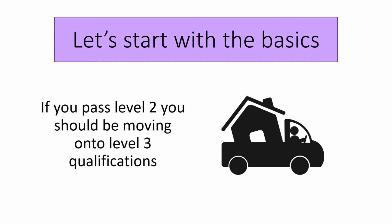So for the majority of you, you are looking for level 3 qualifications. There are a few exceptions to that when you study at college. For example, if you want to be a hairdresser, because you will have never done hairdressing before and because of the safety required for it, you have to start on a level 2. So it doesn't matter how good your grades are, you could get grade 9s across the board, but you have to start at a level 2. But for the vast majority of qualifications, it's level 3 that we're looking for.